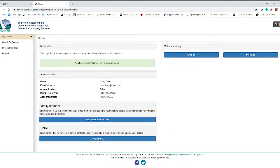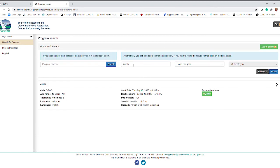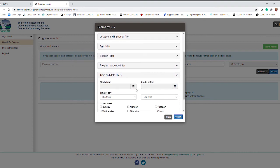And then we're going to search for courses. You have your account now, and we're going to search for courses. If you know exactly what it is, you can type it in. If you have the barcode, so if you're looking online or in our activity guide and you have a barcode, you can also use that. You can reset the form and it'll get you started from the beginning. If you know the main category, you can include that as part of your search, or you can also use advanced search options. So if you only want certain things for a certain age, you can do that. If you only want things that are on Tuesdays, you can search that way.